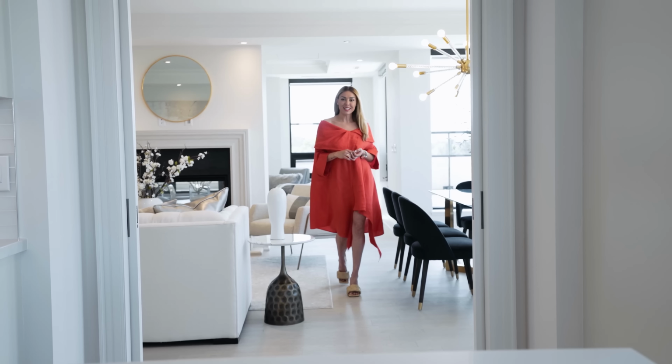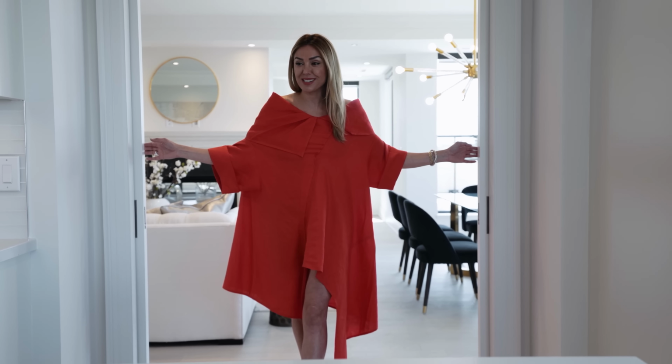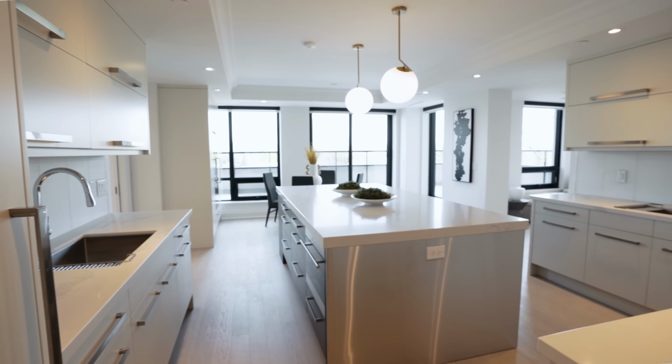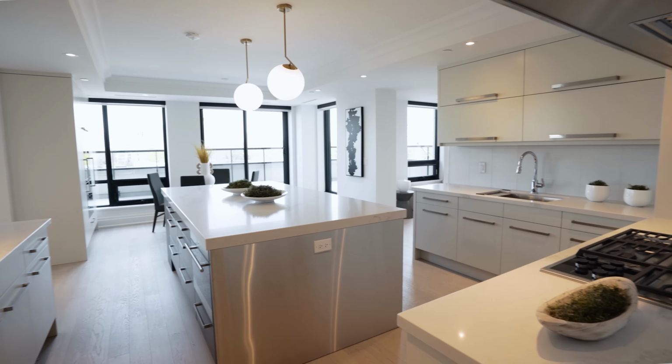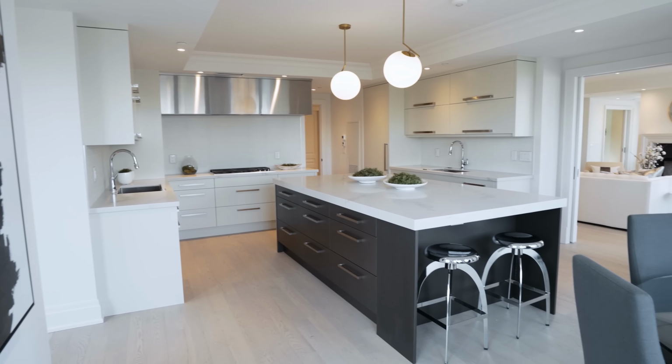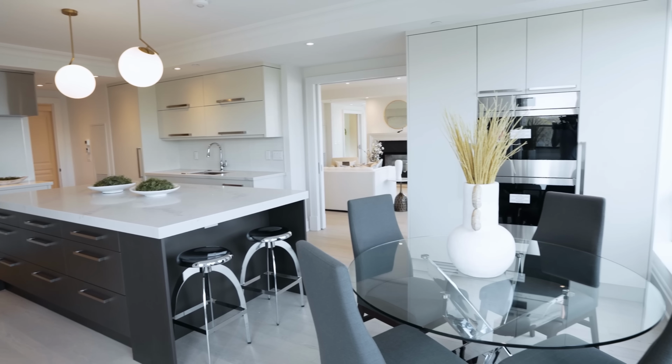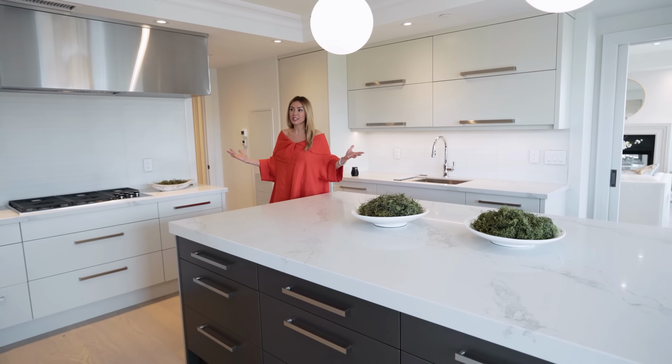One of the things that spell out luxury is having double doors everywhere, and I love these pocket doors that they've done because it saves a lot of space. So stepping out of the dining room, we're coming into the kitchen now, and this kitchen is actually oversized. Even if this was a house and not a condo, I would say this is a large kitchen.